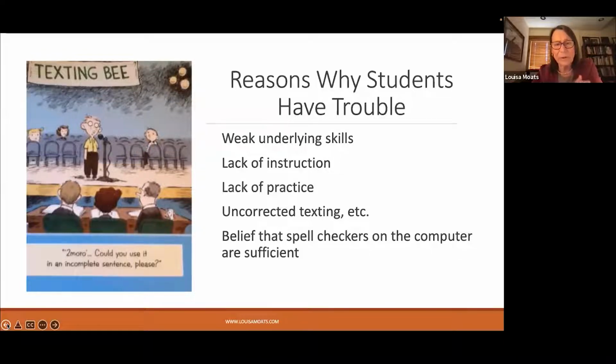And then there's the belief that spell checkers are going to solve everything, and predictable text, or if you dictate into a telephone that it's going to spell everything correctly. Well, those tools can be helpful, but nevertheless, you need a certain knowledge base in order to use those technology supports well. And you still need to be able to recognize a correct spelling. You still need to be able to resolve spellings of homophones and names and things like that.